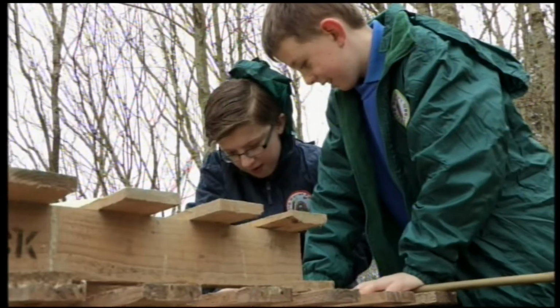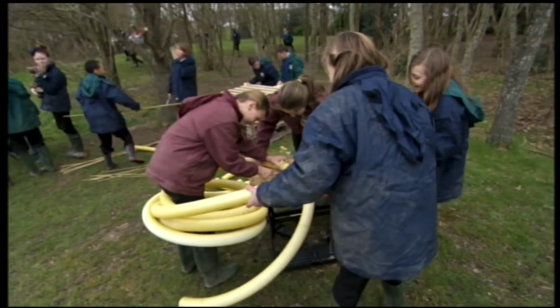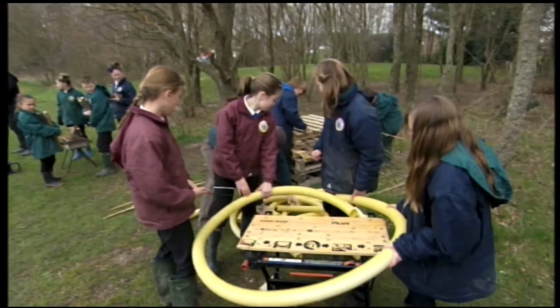Invertebrates love small, dark spaces. The more you can create in your garden, with whatever you have to hand, the more will move in. Guys, you are creating the most enormous pile of spaghetti.